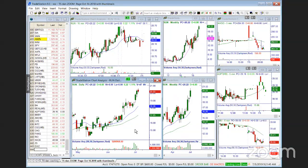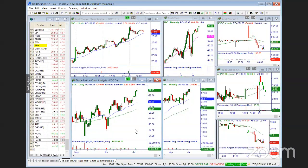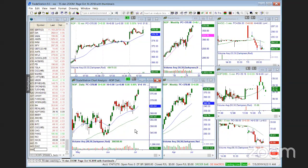Are you in? Solar stock, Whiskey Hotel. We sold a third into strength on Friday and moved the stop. FTC, same. OMC, same. I tighten the stop. ROP, same. These are all long.